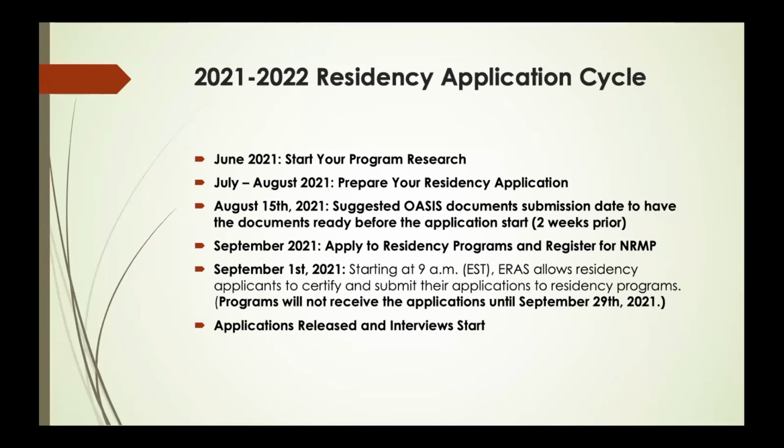So then I made a plan. I was talking to programs in June and July, and I said, I'm applying in September. Would you entertain my application? They said no, but if anyone says yes, we will. And then I was sending them an email right away that I'm applying in September. I look forward to hearing from you.